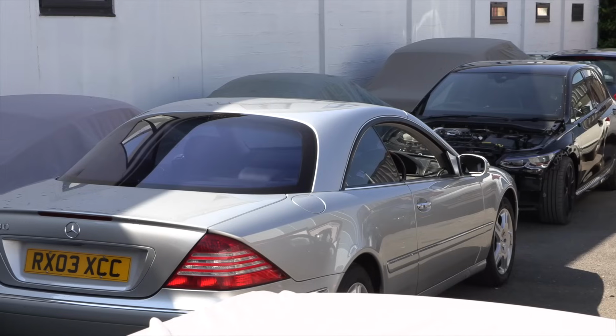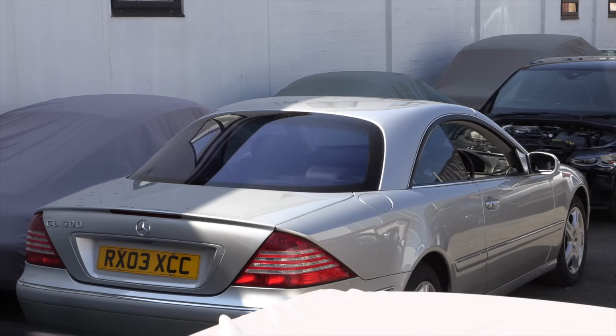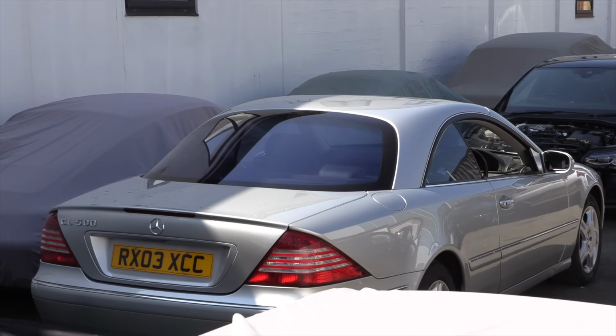So I needed to get a replacement. Jeremy, who is a viewer, got in touch a few weeks ago and said, look, I have this CL500. I'd be happy to let it go for a good price to you because you're going to feature it on the channel and so on. And it could be good for your cheap luxury car series. So we agreed a price and he was due to drop it off to me about a week ago.